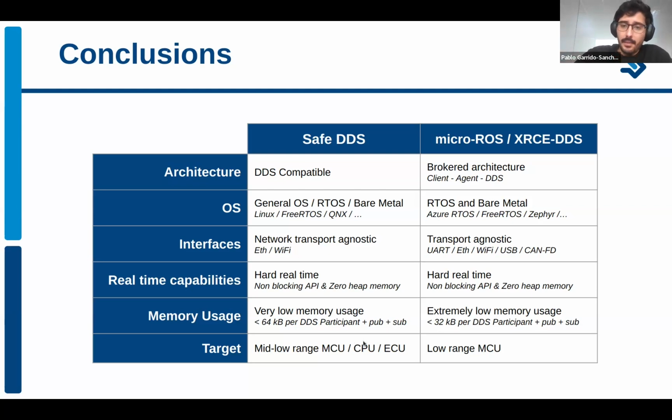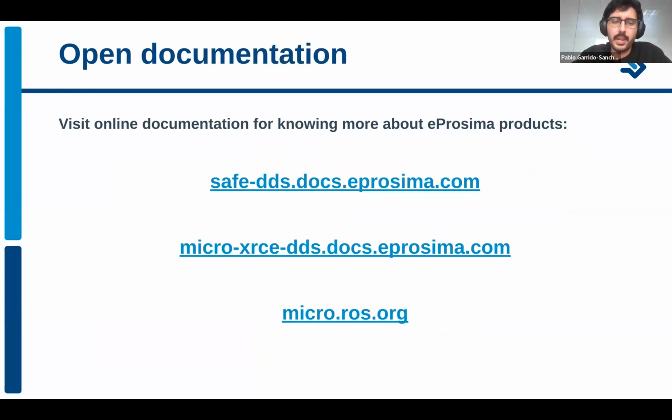And finally, the targets, the ones that I have mentioned. SafeDDS targets mid-low range MCUs with 100 kilobytes of RAM, CPUs, also the safety critical CPUs, or CPUs where some kind of certified for safety critical OS are running. Think about QNX, think about VxWorks, and also ECUs for the automotive sector. And in the case of XRCE-DDS and micro-ROS, almost any 32 kilobytes microcontroller can be used to work with micro-ROS and XRCE-DDS. So this is an overview of our embedded products here at eProsima.